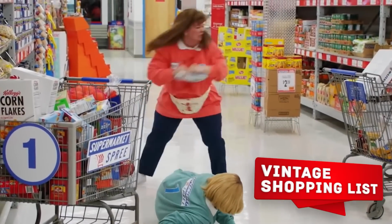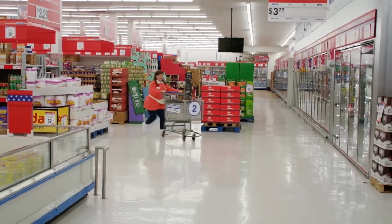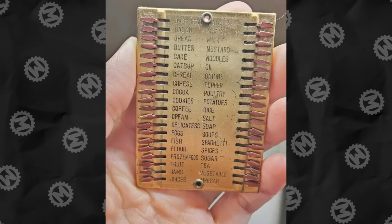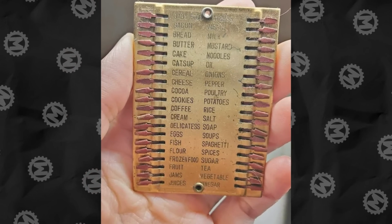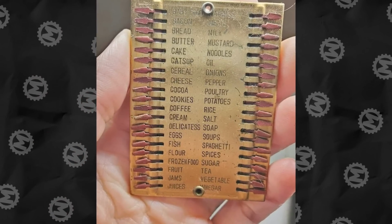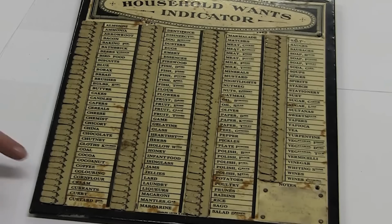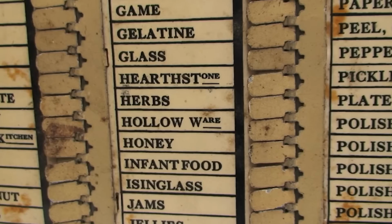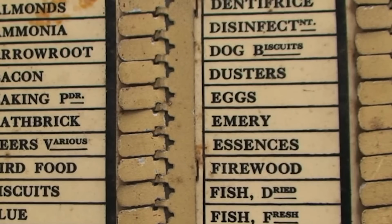Vintage shopping list. About 10 years ago, we went to the grocery store with a paper list and a pen. Today, of course, almost no one does this anymore. After all, you can create a checklist on any smartphone. But in the late 19th and early 20th century, housewives preferred these metal devices. You couldn't change the items on it, and the only way to check the purchased stuff was to flip an arrow. It's amazing how quickly technology develops and our habits change, but the grocery list remains almost the same throughout the centuries.